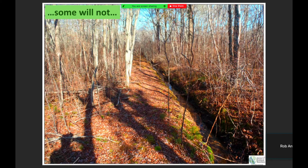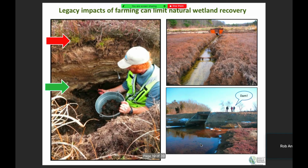But there's a wetland buried underneath it. And so we've had over a decade to think about why is that. And so this slide, I don't know if you can read the text. This is what I say, that legacy impacts of farming impact the ability of the wetland to recover. So farming may stop, but the impacts remain. That's why I'm calling them legacy impacts.